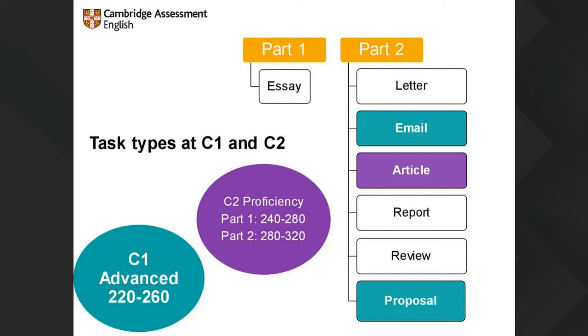As we said at the beginning, we're not going to be looking at these different task types in detail, the conventions and the format associated with each one. There's plenty of information on that in the teacher's handbooks. So the C1 Advanced Teacher's Handbook and the C2 Proficiency Teacher's Handbook, please download them. They are one of the most useful documents on each exam that exists.